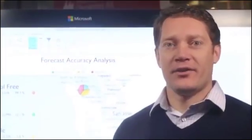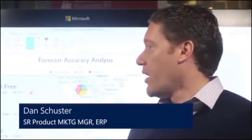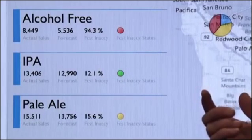Hi, I'm Dan Schuster, Senior Product Marketing Manager for Microsoft Dynamics. Today we're going to talk about a scenario where we're using the new feature in Microsoft Dynamics AX R3, demand forecasting. We're going to forecast beer sales specifically.